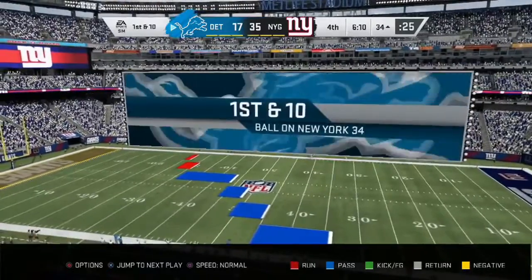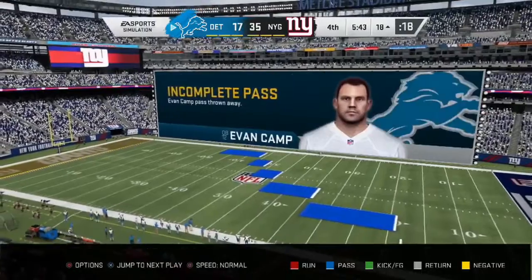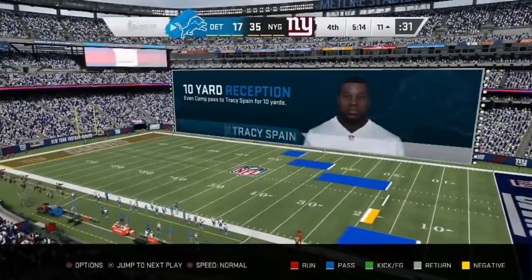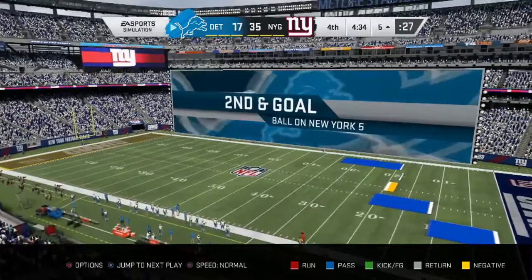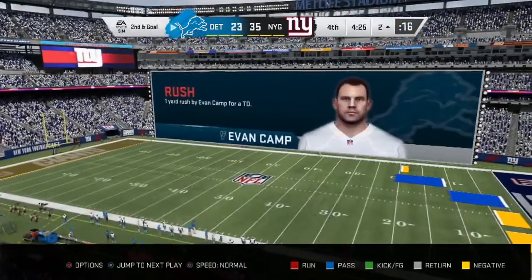The defense just, I think, got worn down by all the turnovers, as we see the Lions put together a nice little drive here. They're up to the 18, but it's all a bit too late, one would fear. 3rd and 12, they get 10. They'll probably go for it here, you would imagine. They do, and they get it to the 1. 1st and goal, 2nd and goal, 2nd and 1, touchdown by Camp.